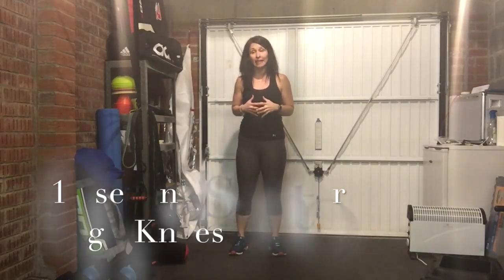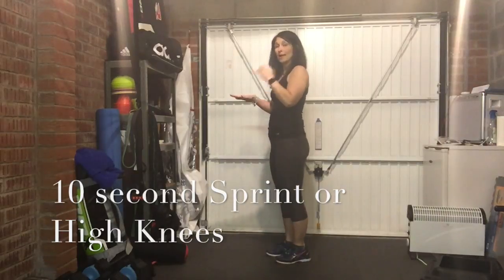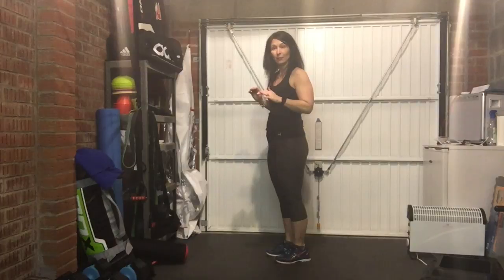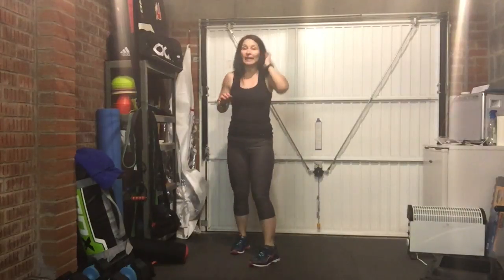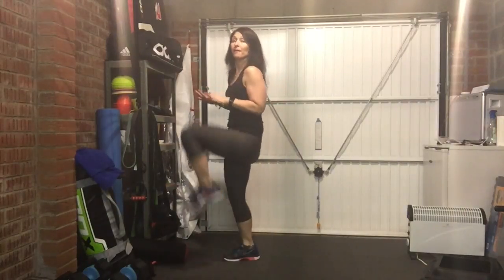If you can't do that, if that's not going to work for you, I want you to sub that with high knees. High knees from the side. You want to try to get those knees right up to the hands. Again, you're going to go for 10 seconds. So you're not counting reps, you're going for 10 seconds. And it's just as high as you can. Again, if you need to take impact out of it, you're going to do it nice and quick, but not coming up off the ground.